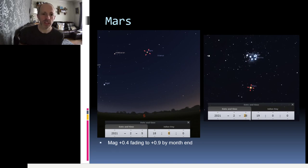As darkness falls in the evening, Mars is very high and prominent, with its nice red hue plainly visible. It is fading over the month, starting off at mag 0.4, then fading to 0.9 by the end of the month. I put here the 28th of February. It is approaching the Pleiades, the M45 star cluster, as the month progresses.